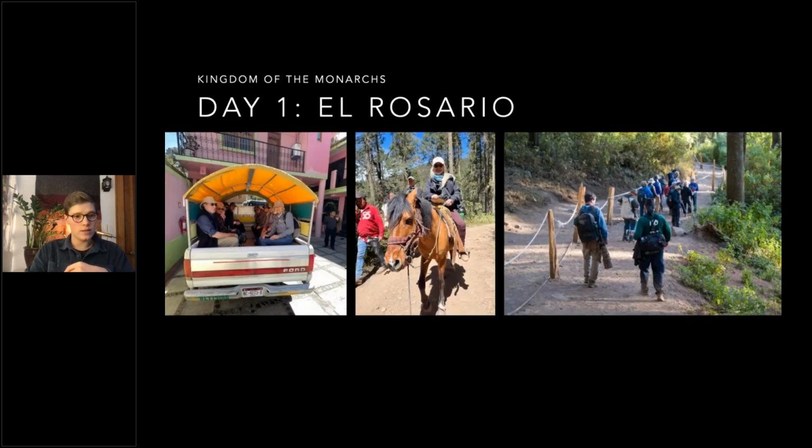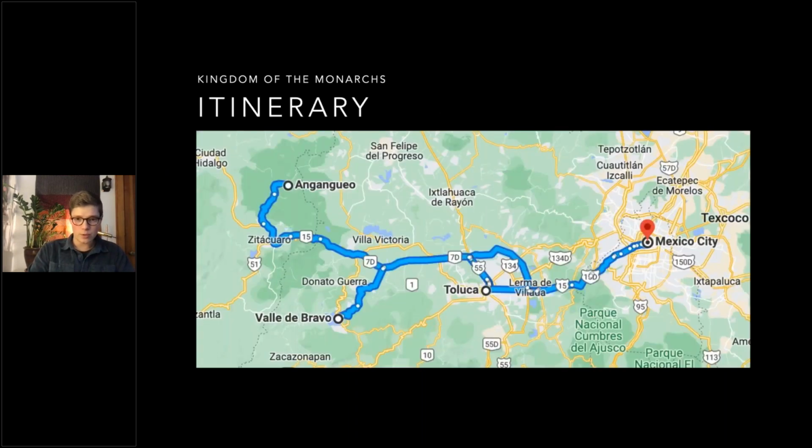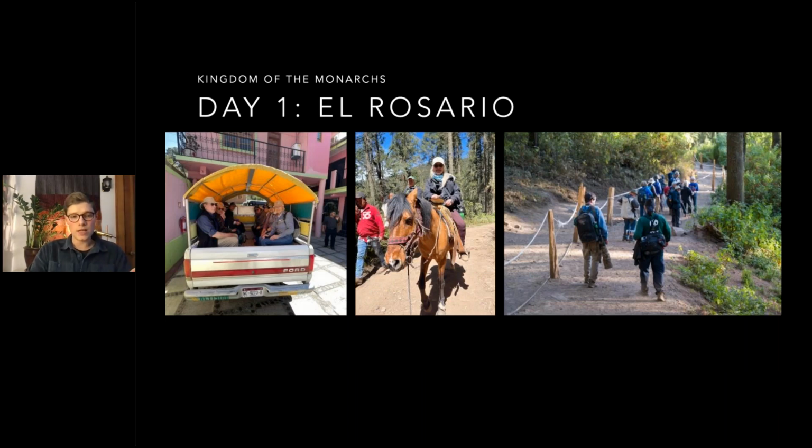Now, day one is a visit to El Rosario. We make it to Angangueo, and then we load up in covered trucks and they take us up the mountain. Then we hop on a horseback ride, and that gets us to the trailhead. Depending on where the monarch butterflies are at that particular time, we then go for a hike that could be 30 minutes or an hour. It could be fairly flat or it could be very steep, and it all depends on where the butterflies are and where the trails are to access the particular location.